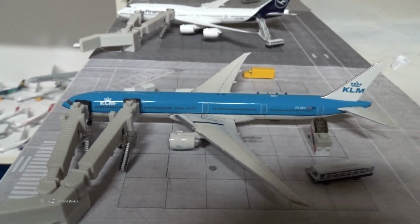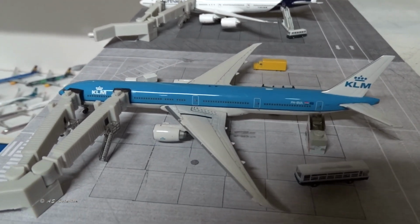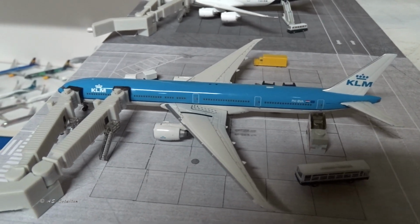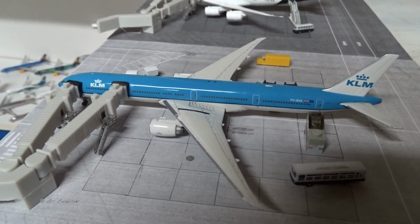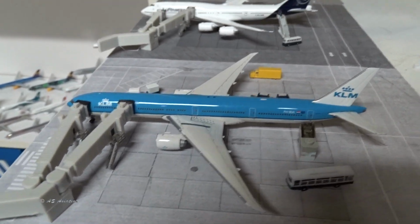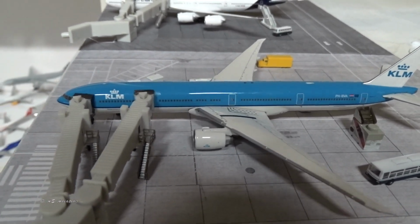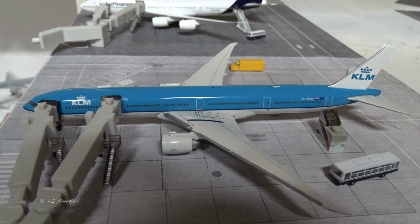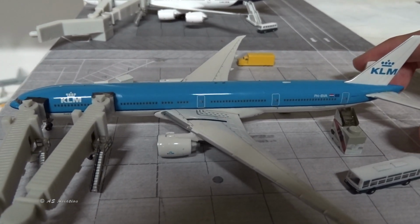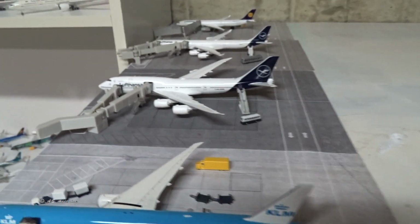So yeah, KLM 777-300ER. This is just here on a special flight from Amsterdam, just repatriating Dutch citizens, I guess. I'll probably end up making KLM fly here regularly as a regular airline. But in real life, there's like 2 of these left, like 2 of the old livery 777-300ERs still left flying. So not too many of them sadly, but there's quite a few 777-200s still flying. So that's cool.